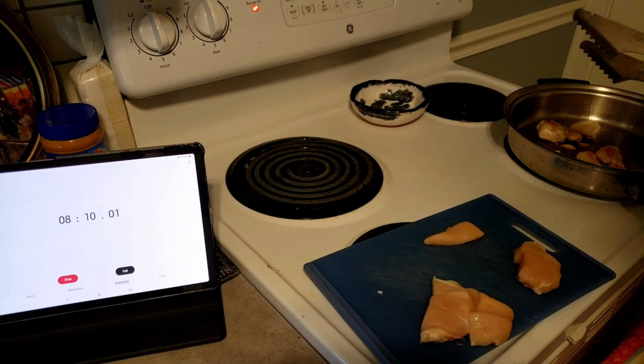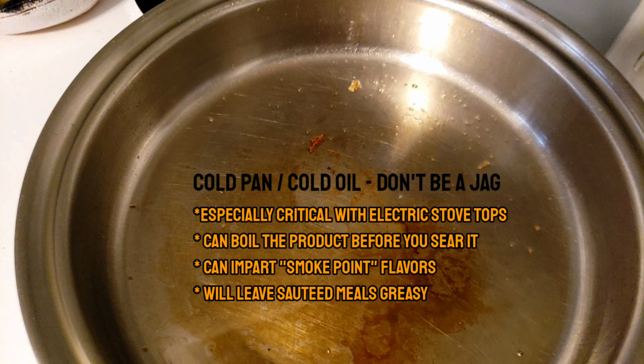Seeing it took just about over 8 minutes to get from cold pan, cold oil to cooked. All right, let's recap. Using a cold pan with cold oil, you're going to be a jagoff. It's something you're going to have to watch out for the entire time you're cooking. You're normally going to leave food greasier. You're normally going to boil the food and not sear it. Depending on the oil, you could have smoke point flavors. It's just a bad idea.